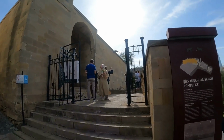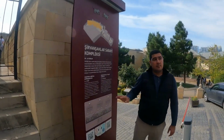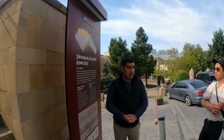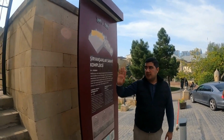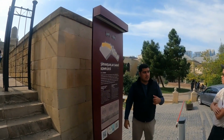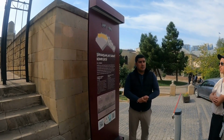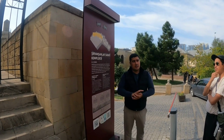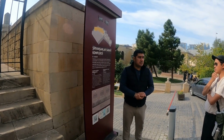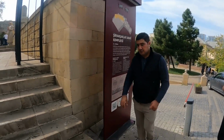The museum is open every day up to 7 p.m. until the end of October, and Monday is also open. Most of the museums in Azerbaijan are not open on Monday. And now we can climb from here and have a look at the view of the city. It costs 15 manat per person, not for kids, for adults I mean. And it's the only recommended building to visit inside the old city. Okay, we can climb, just come.